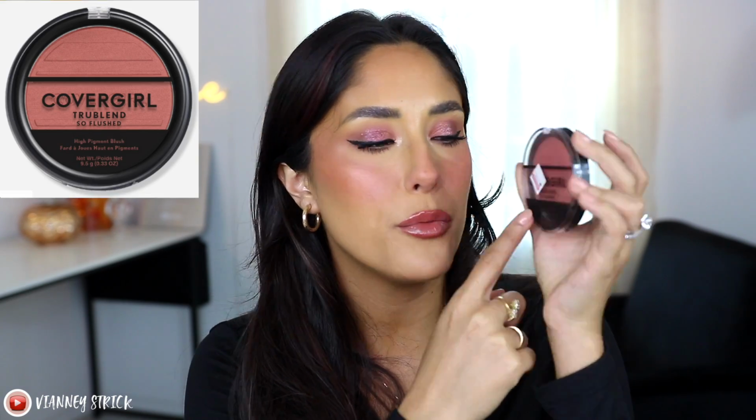Moving on to one that came out the last couple years. I'm so sorry about the sticker, but this is the Covergirl True Blend So Flushed High Pigment Blush. Now, this is exactly what it says. It's a high pigment blush. I have the shade Sweet Seduction. This is actually a shimmer shade, and as you can see, a lot of pigment comes off. You do have to be a little bit careful with these because they are so pigmented, so just go in with a very light hand. I like how big the pan is.